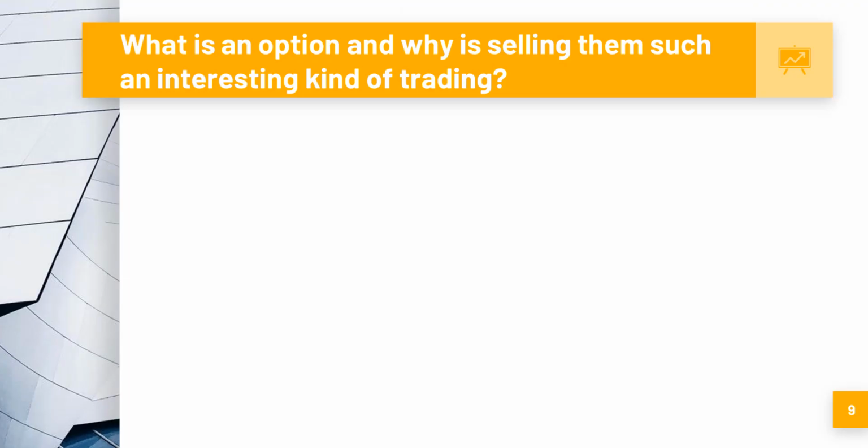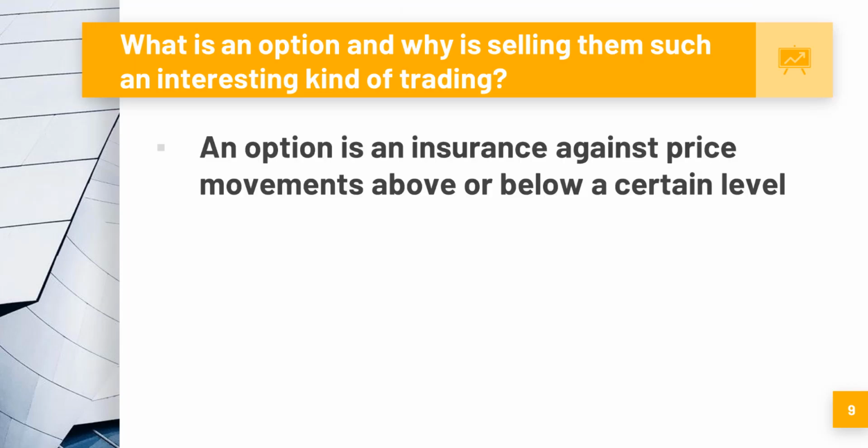What is an option and why is selling them such an interesting kind of trading? Without going into theory, an option is insurance against price movements, either insurance against rising prices or falling. And it's not just insurance against price movement in a certain direction, it's insurance against movement above or below a certain price level. And these levels can be hundreds and in some cases thousands of points further from the current price, which makes the probability of an insured event extremely low.